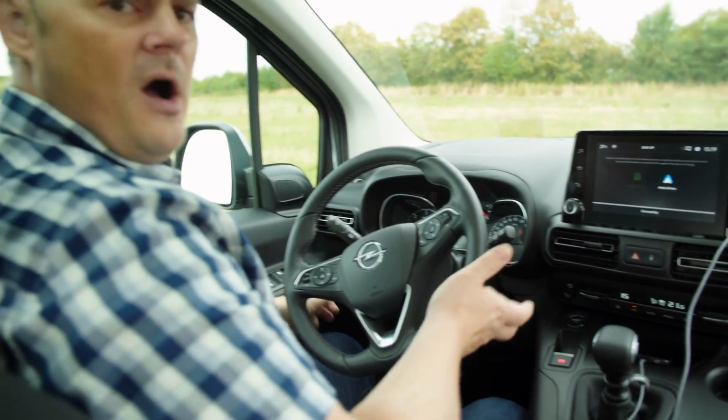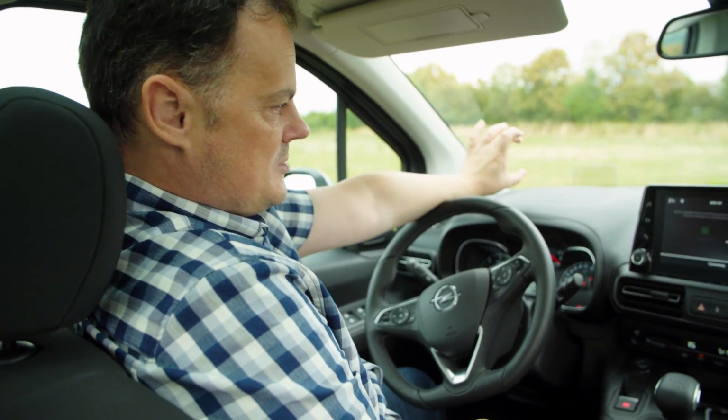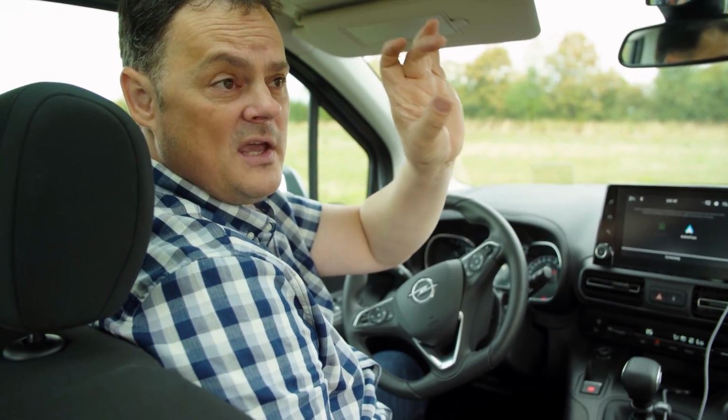So although I have ample headroom here, that does put me quite high up in the car. So I can adjust the information that comes up on the head-up display, but you are slightly at risk of having a little bit of an uncomfortable thing where the graphic drops down slightly into the bonnet.